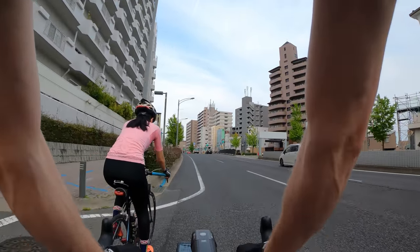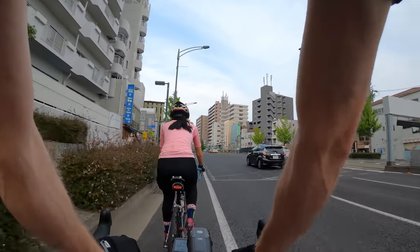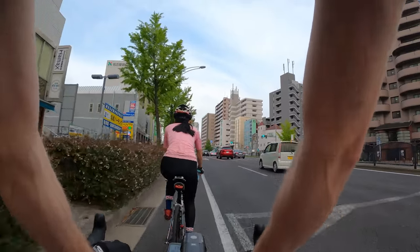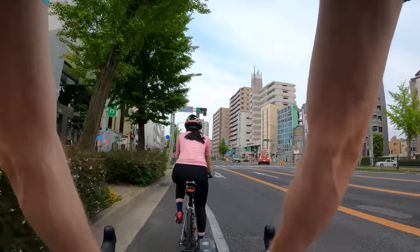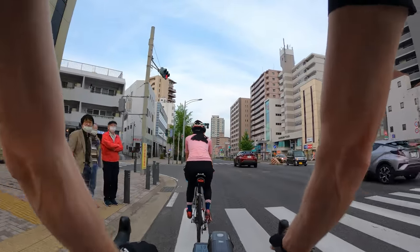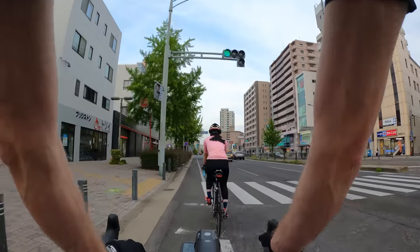One of the most dangerous things I found is cars that will pass you and then try to turn immediately. That happens quite often, so I'm always cautious when a car is passing me. I'm not sure if they do it with ill intention or they just honestly don't realize that the speed is pretty similar between their car and the bike. But it's happened many times.